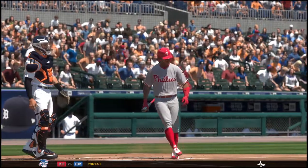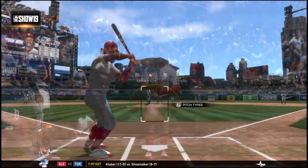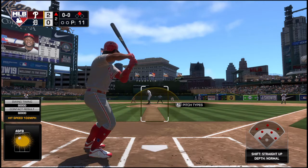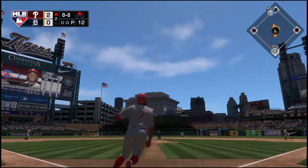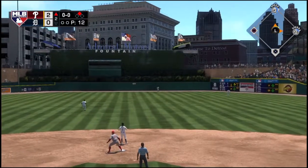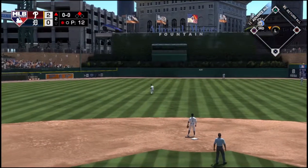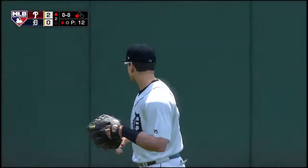Ready now, Maikel Franco. And as you check out his righty-lefty splits, no surprise that he hits better against southpaws than he does against right-handers. He's set, and the pitch. Hit in the air to center field. Matuk giving chase. He makes the catch, and the runner from second will tag and head for third. And he'll make it up to third safely here with 1 away.